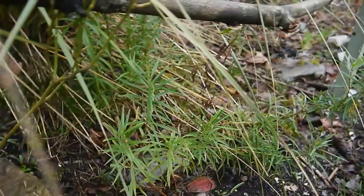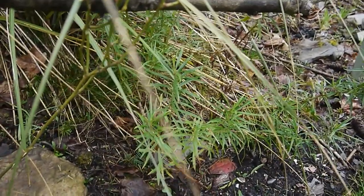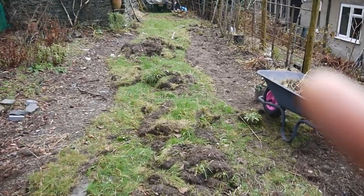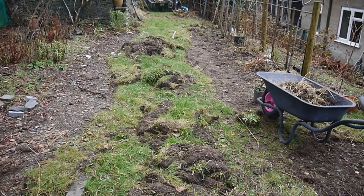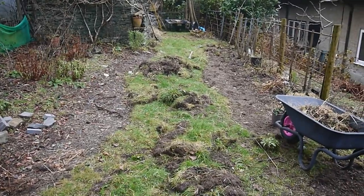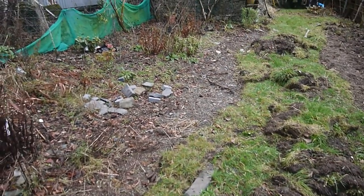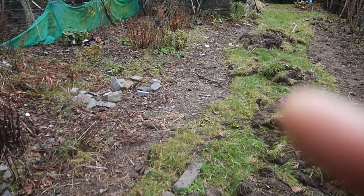Got a penstemon in here as well, which is getting swamped by the pampas, so I might move that, but not today. Anyway, this is the turf that I've taken up to do my path here, because there was hardly any soil in the bed. So now I've created all this extra space here, about three-quarters of a metre in width, and brought the path in this way.